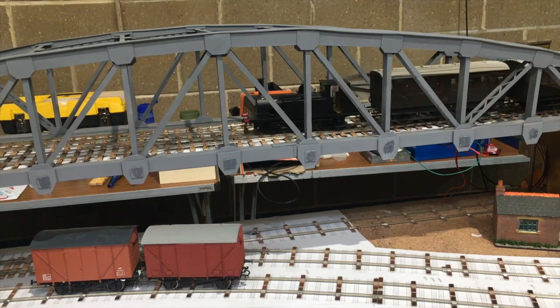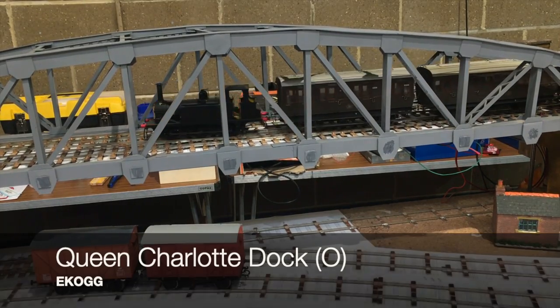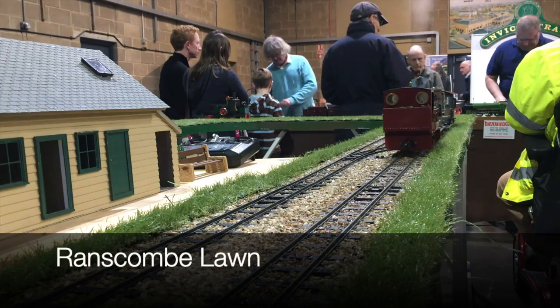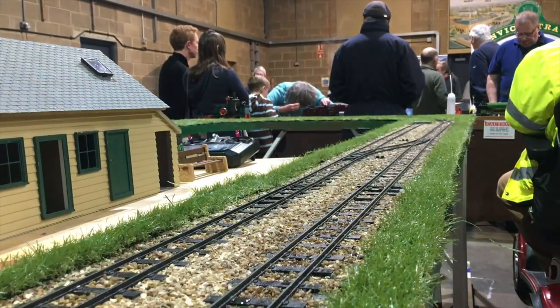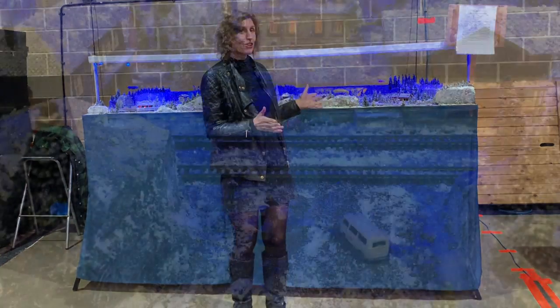Other large-scale locos here today are Queen Charlotte Dock from the East Kent O-Gauge Guild and Ranscombe Lawn, a representation of a narrow-gauge railway in steam. So there's the O-Gauge and the G-Gauge, and of course a video of mine wouldn't be complete without some double O-Gauge and some N-Gauge like QV.